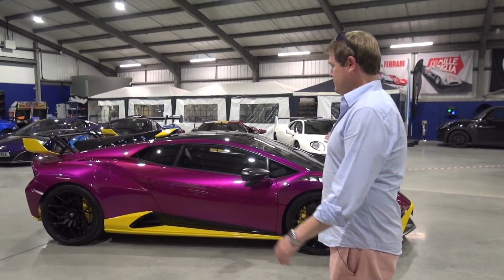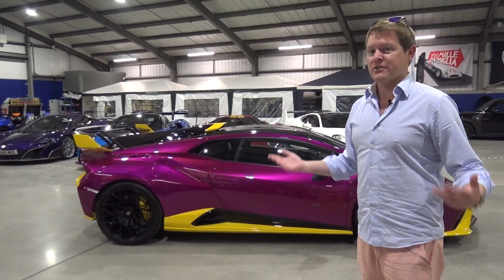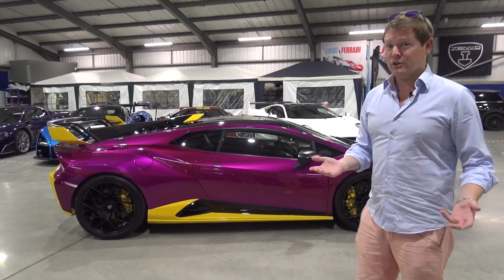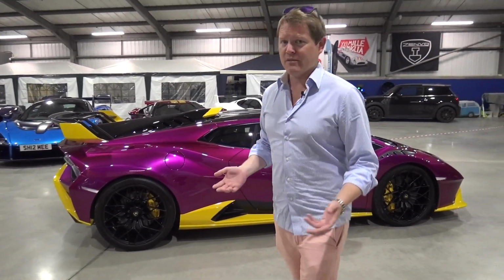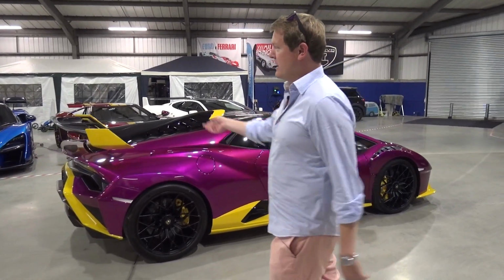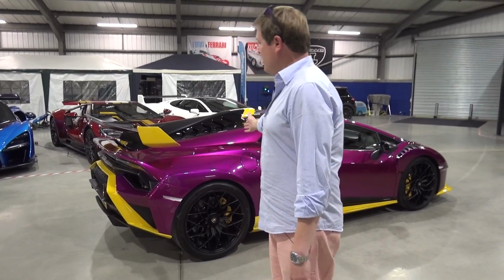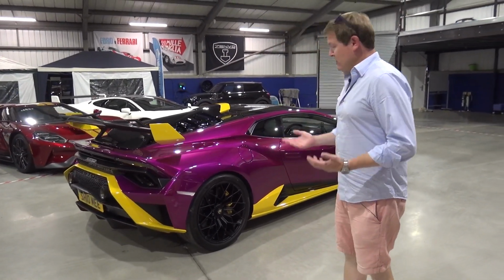The first year insurance policy on the Huracan STO being much more than the SF90, which has 360 horsepower more and costs over £100,000 more. So a very different price point, a very different car, a very different category, really. SF90 up into more of the hypercar level with the Senna and the Ford GT. STO, I would say, firmly in the supercar category, but awesome nonetheless.